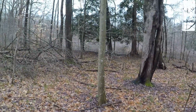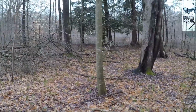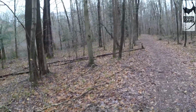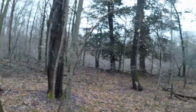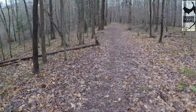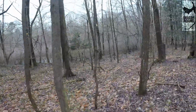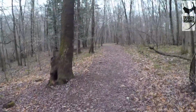Oh, that's cool. One thing I didn't show, the ones I saw a little while back, but these little marshy areas are pretty cool. Get this guy off the trail. Yeah, there's a really cool marsh area right here. But Nescopeck's got a lot of that.